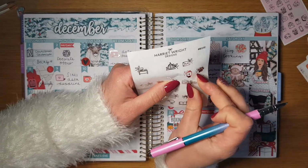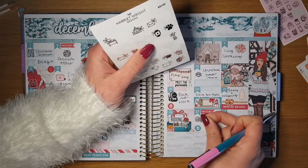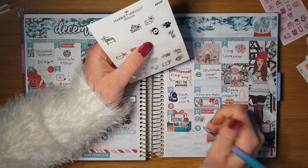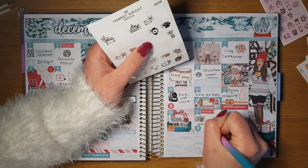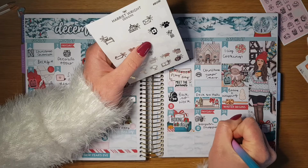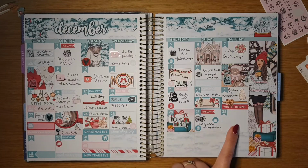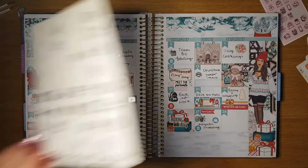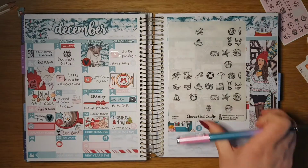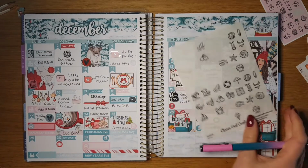And we went to Morpeth, which is like a town nearby. I don't know why I put a bin icon there. That's strange. Yeah, went to Morpeth to shop, and then on the 28th we went to the beach. So I actually have these icons from CoverGirl Crafts, which are obviously seaside icons.